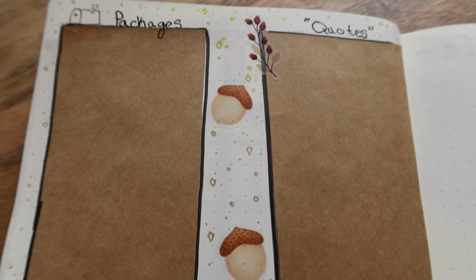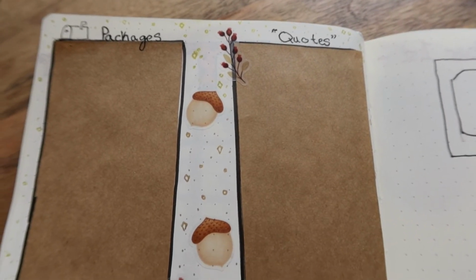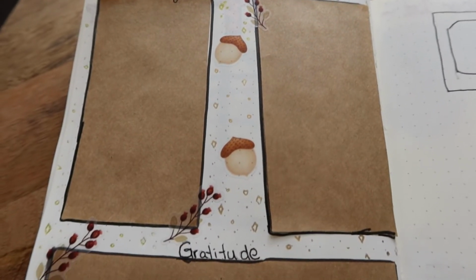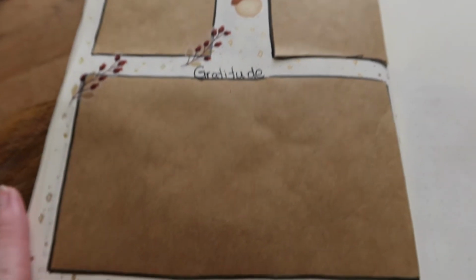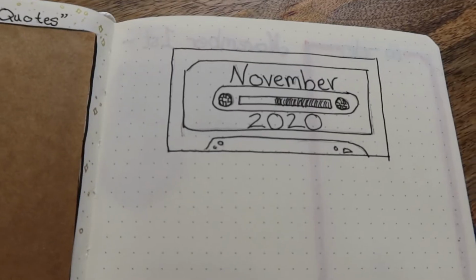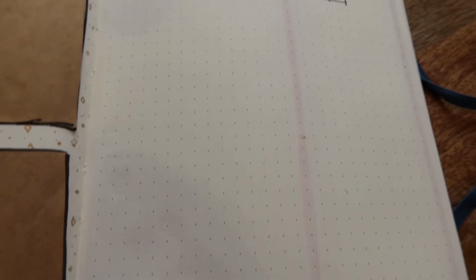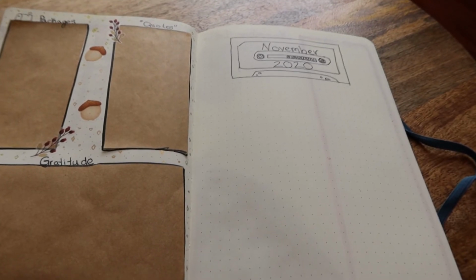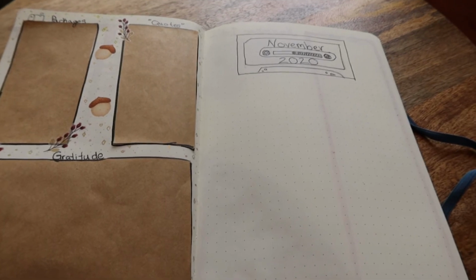And I like to track my mail if I have any incoming packages. I like to have quotes if anything really inspired me, and that could be something that somebody said to me in real life that inspired me, something in a book. And then I like to have a brain dump space for gratitude as well. And then I have this now empty slot for my November playlist. It's currently very blank, as you can see, but I like to make myself a monthly playlist, and I haven't made it yet, so I'll fill it up when I get to that point.